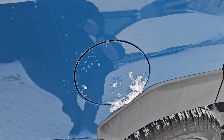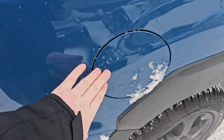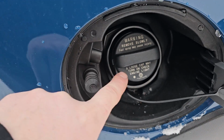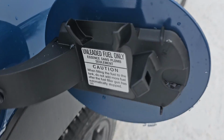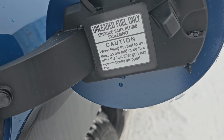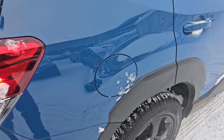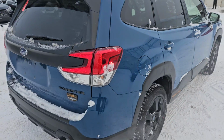Now the fuel door is on the rear passenger side. Now if the driver door is unlocked, it pops open. If it's locked, the driver door is locked, a pin shoots out there, locks in the hole there. You're running regular 87. You don't have to run anything fancy in this. No turbo. It's a 2.5 liter naturally aspirated 4-cylinder.